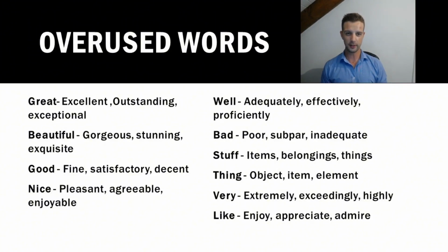Okay? Let's move on to well. So instead of saying well, we can say it was adequate, or something happened adequately. That's the adverb. Effectively, proficiently. Effectively, we could use to describe something that completed something else well, right? So the teacher taught effectively. And proficiently means skillfully. So Danny described the situation proficiently.